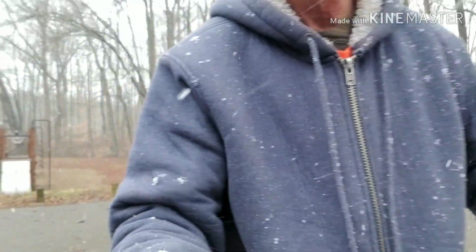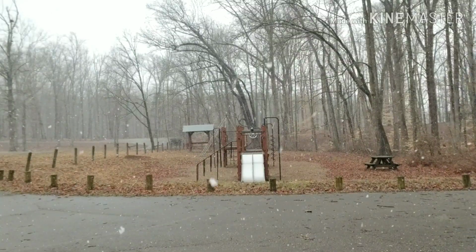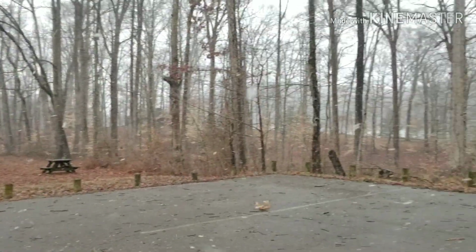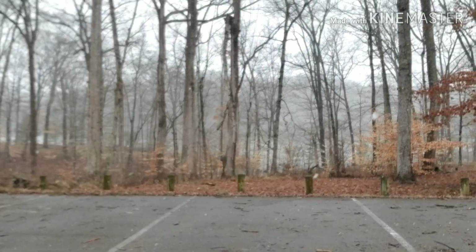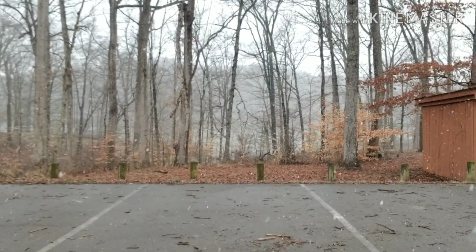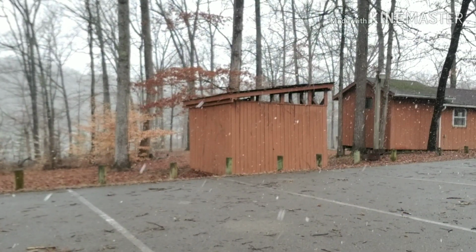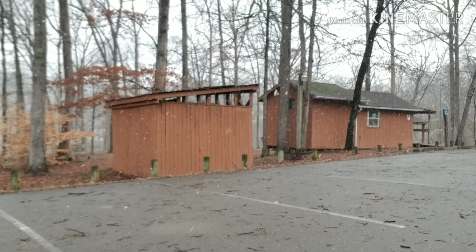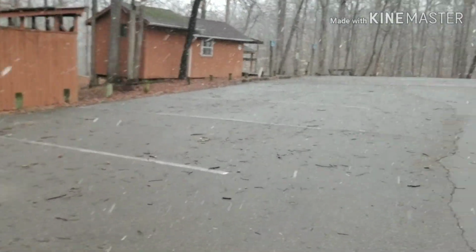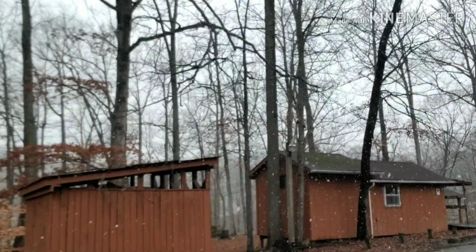I'll give you a little bit of a view of the area. There's a playground right there. Got a little bit of a view of the lake over here. Looks like a shelter and maybe a little bathroom or something. We'll go over here and check this out, see exactly what it is.